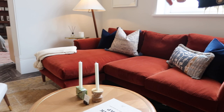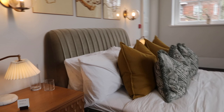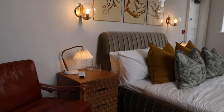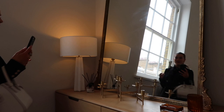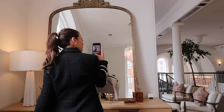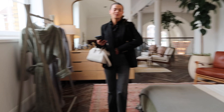Oh, I love that chair. Oh, that is so nice for a bedroom. Oh, marble. Those lamps. Now, how interesting. They've got the same. Because it's like a tilt. It is so nice. Oh my god, I want this whole bedroom. Look at that. Like a mirror. I like them. Oh, I love them. I wonder how much their cushions are.